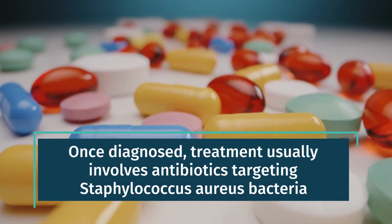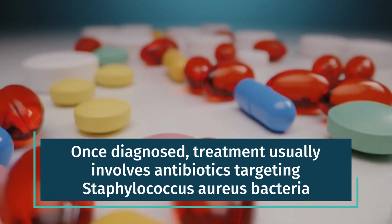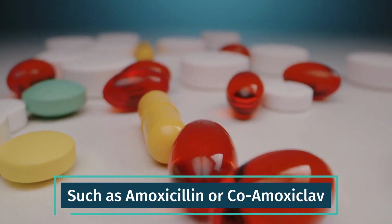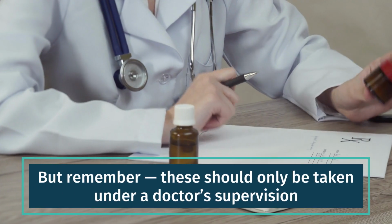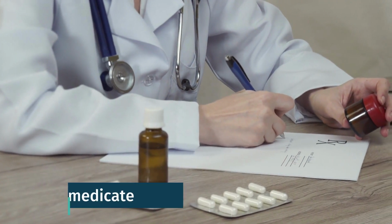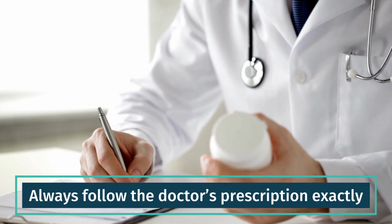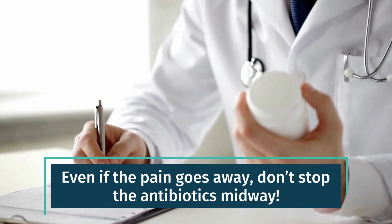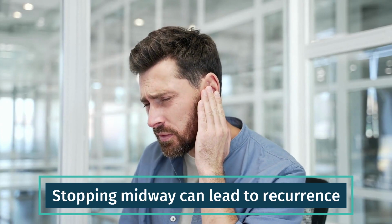Once diagnosed, treatment usually involves antibiotics targeting Staphylococcus aureus bacteria, such as amoxicillin or coamoxiclav. But remember, these should only be taken under a doctor's supervision. Never self-medicate. Always follow the doctor's prescription exactly. Even if the pain goes away, don't stop the antibiotics midway. Stopping midway can lead to recurrence.